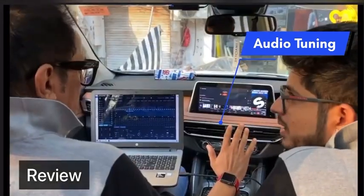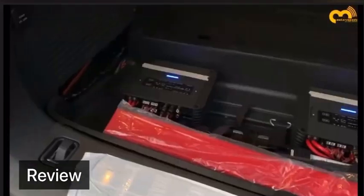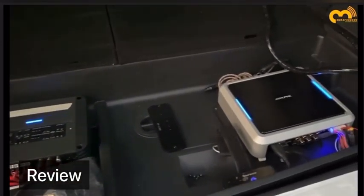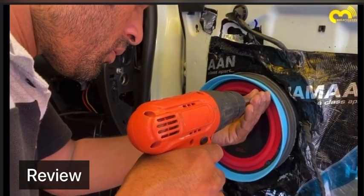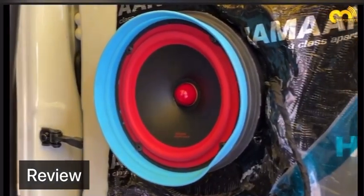And I'm listening to a few of my different songs, and I'm very happy, and this is the kind of music I was looking forward to. So thanks to Rishabh and his team, who have done a great job in terms of the fitting. It's extremely clean. You won't feel that there's been some significant work done in this car. It's very professionally done. In fact, they have improved the fitting of the previous person who had done my component speakers. So they have removed some of the rings and the way it was fitted, and now it looks even more seamless. So fantastic work.